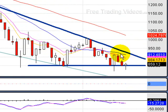We have a lot of resistance with the declining moving day averages, but we have this upper trend line that will act as major resistance with the help of these declining moving day averages. So if we do get a bounce here, it should be short-lived. But it could be an impressive one. Maybe a candlestick like this pops up really fast and then we just bleed out and then we finally break.